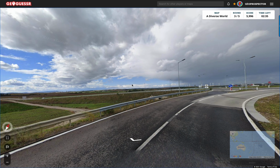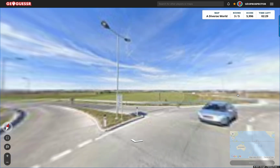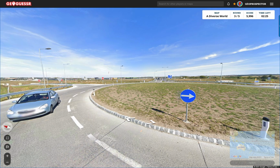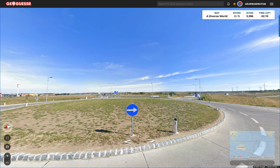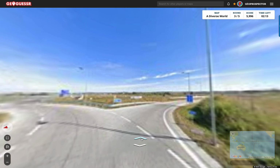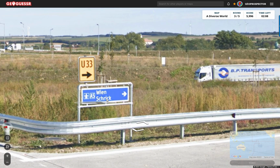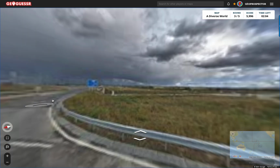And yes, look at this. We're coming up against a big roundabout, this looks like. So here's hoping for some signs. Going the wrong way around it. Now this should be good here. So we just need to get to one of these exits and see what's coming up. In this scenario, it's maybe a little easier to use the arrows because... Vine and Shriek. Vine and Shriek. Okay.